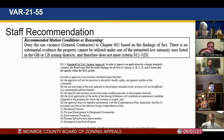It's not seen any success in being used as a low intensity use that's available in general business or limited business. So that's why we're here tonight for this particular request. And the hardship is not on the petitioner specifically, because they mentioned in their presentation that they have not signed, they've not closed on this property. They're not the owner of this, right?